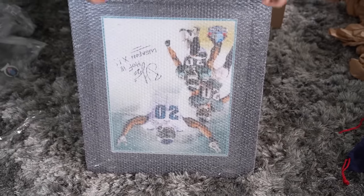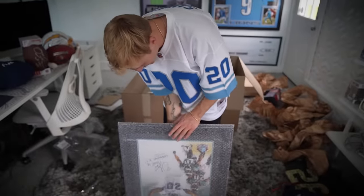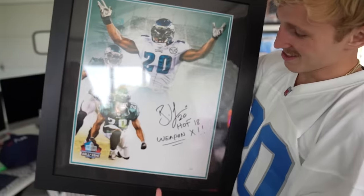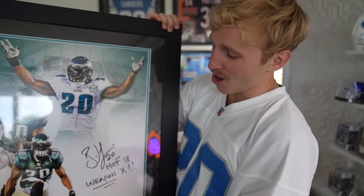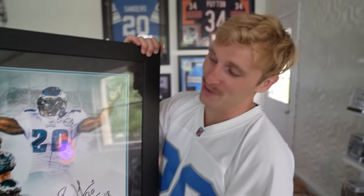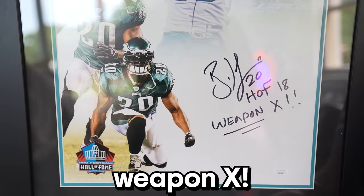Is that Brian Dawkins? Oh, this is so sick. Holy shit. Oh, this goes so hard. This is awesome, man. Look at how good he did. He did such a good job filling that space too, man. Brian Dawkins, Hall of Fame 18, Weapon X. This is awesome. Dude, Eagles fans, you got so much to look forward to, man. This is exciting for y'all. Brian Dawkins, Weapon X.